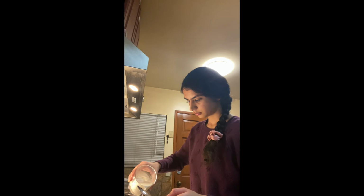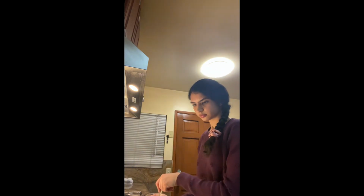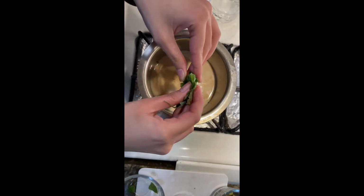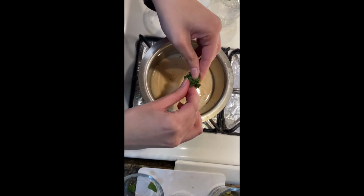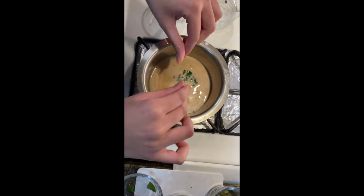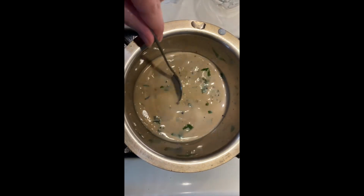Next, I'm gonna add half a cup of milk. Then I'm gonna add holy basil and mint leaves. I'm breaking the mint and holy basil leaves into smaller pieces so the essential oils from these leaves can be absorbed better. I'm stirring the tea to allow all the spices to blend well.